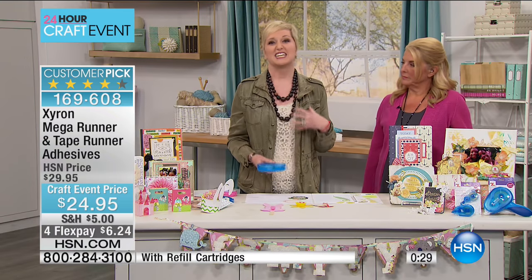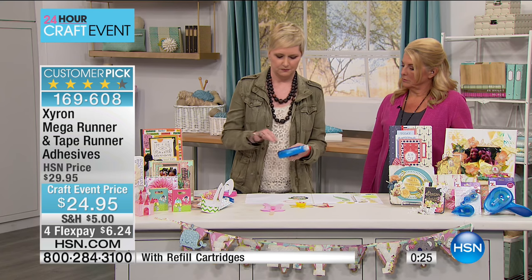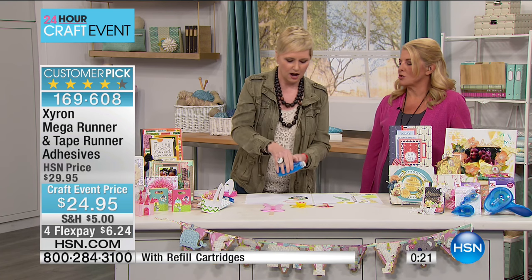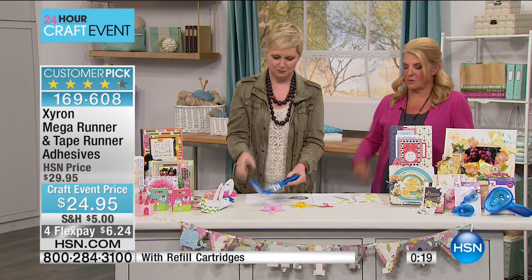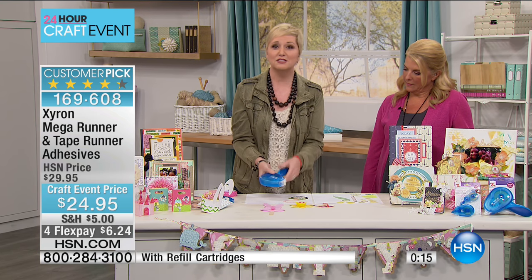I want to show you how easy it is to refill, because I think a lot of people get tape runners and think you have to have a master's degree and swoop it all around. All you have to do is pick this up when it's empty, put the new one back in, close it, and you're ready to go.